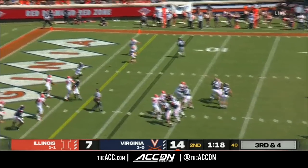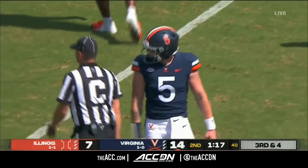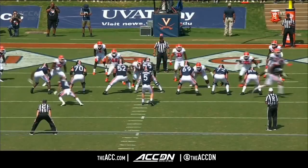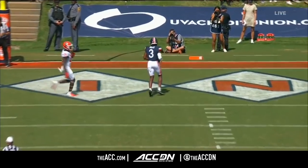They can get a first down at the 2, going for the touchdown, and they get it. Wicks, his second touchdown reception of the day. Wahoo's back in business. Similar formation. We saw Keaton Thompson come under center and go for a quarterback sneak.